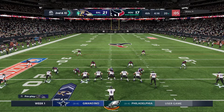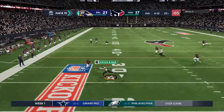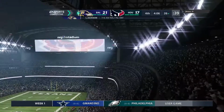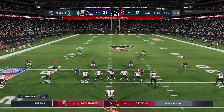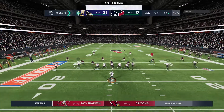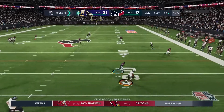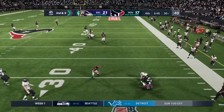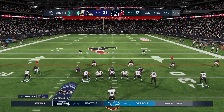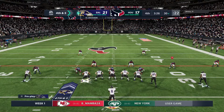On 2nd and 15 now, Jackson. Complete. Jefferson the target, and he'll go down at the 26, following a gain of 6. 6 yards is the pickup, and that'll lead to a third down. From the gun, it's Jackson. He'll find Dobbins out of the backfield, and they're going to get him down well short of the first, as he can only get this to the 30. A gain of 3 yards.